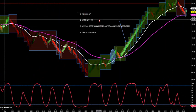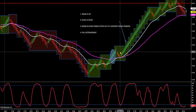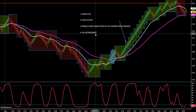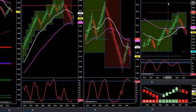You look for trend is up. Level's good. I got no resistance. Speed, speed's good. I got two candle close. Look for the full retracement. Full retracement's come. Off my 5 and 3 sim, my 3 sim confirms it with the 1 candle close on my 5 sim entries. Those are the best trades you're going to have in any market that you trade.